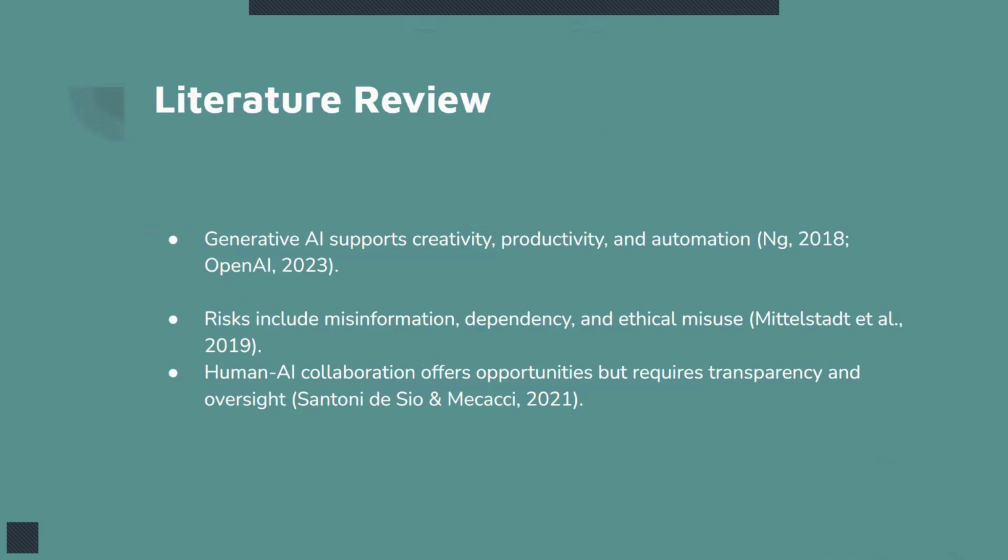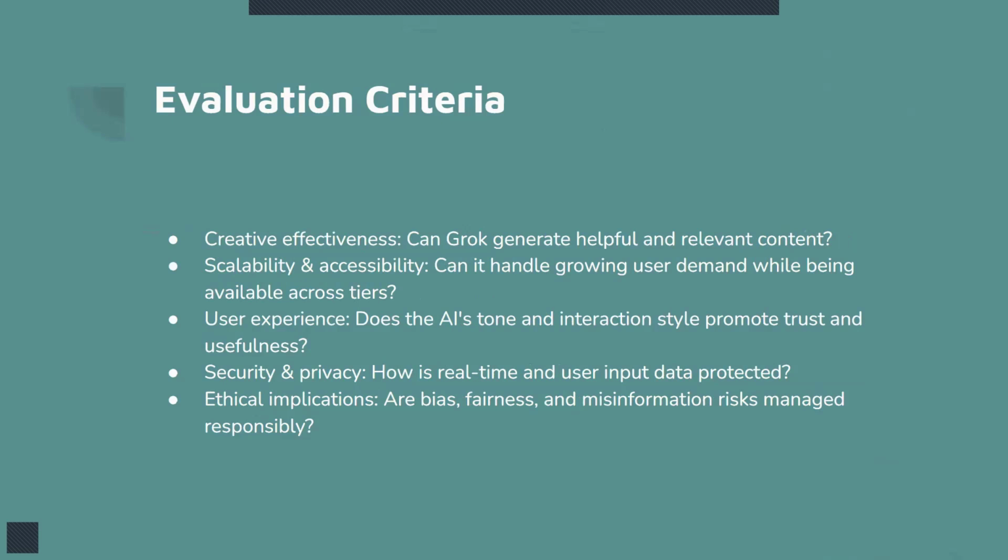Let's jump down to our next section, which is evaluation criteria. I analyzed GROK using 5 criteria. The first one is creative effectiveness. It is really good with short responses and tweets, but it lacks depth in code and visuals. The second one is scalability and accessibility. It runs smoothly on X infrastructure, but it is behind a paywall since it is included with X Premium.